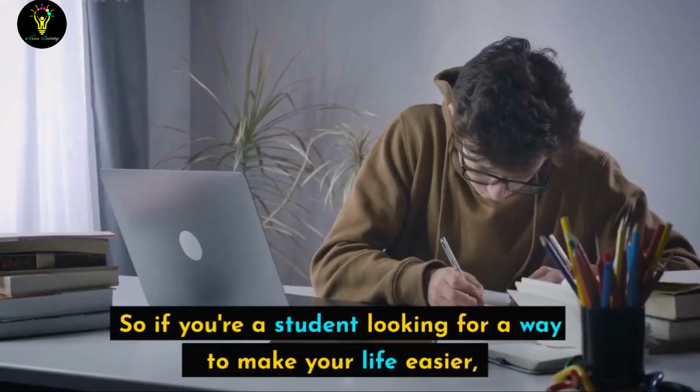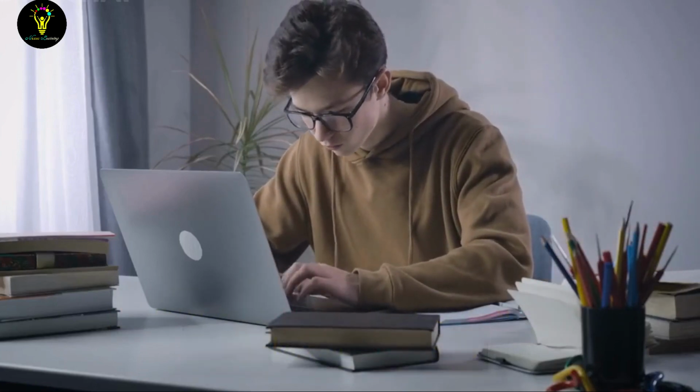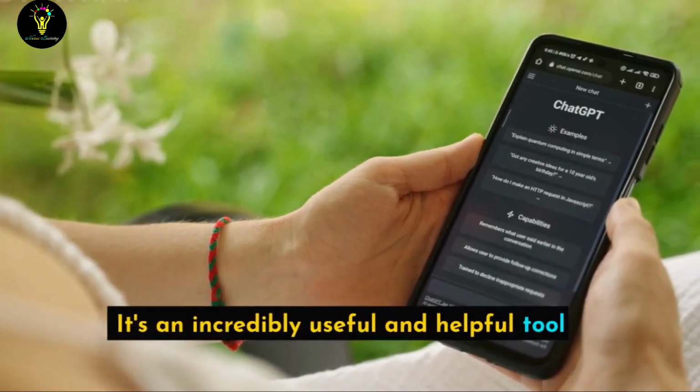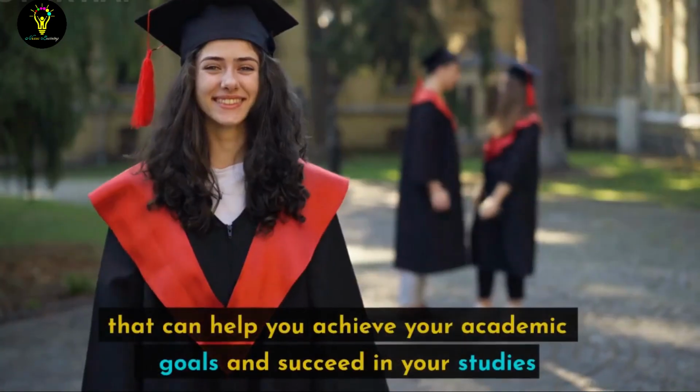So, if you're a student looking for a way to make your life easier, give ChatGPT a shot. It's an incredibly useful and helpful tool that can help you achieve your academic goals and succeed in your studies.